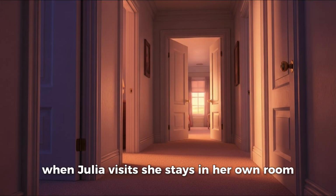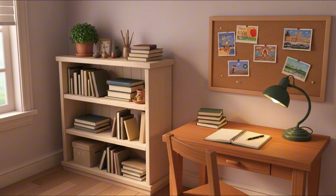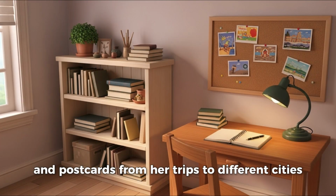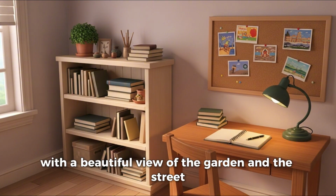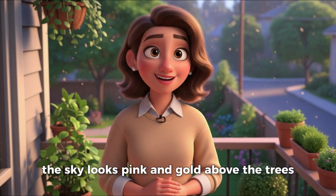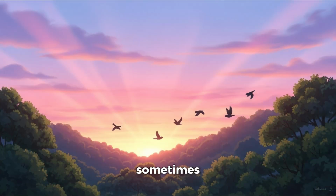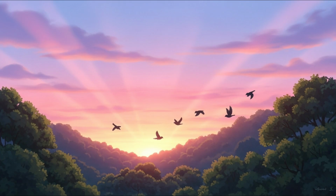When Julia visits, she stays in her own room with a small desk and a bookshelf. She keeps notebooks and postcards from her trips to different cities. My bedroom has a big balcony with a beautiful view of the garden and the street. Early in the morning, the sky looks pink and gold above the trees. Sometimes I see birds gliding across the sky in small groups.